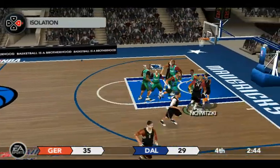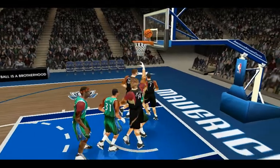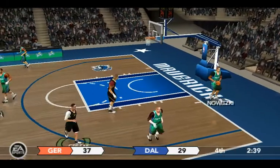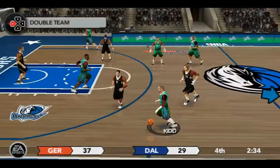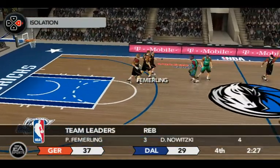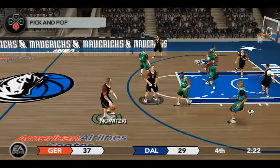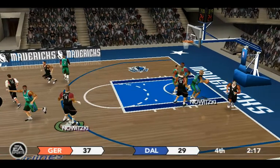And they clear it out. Yes. Well, Marv, anytime you're in a close game in the second half, if you can get easy points, you've got to go for it. Nice job there in transition. Kidd looking for the open man. Not able to hit the three. Here come the Germans. There's the pick. That's his first miss of the night.